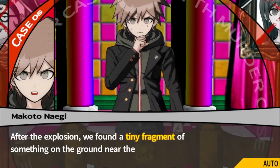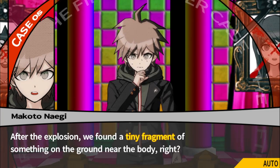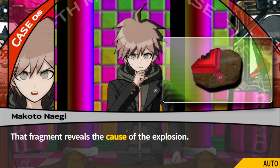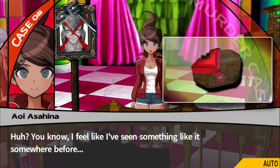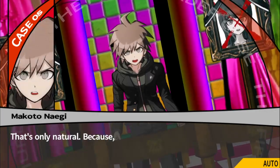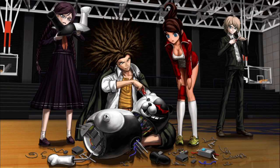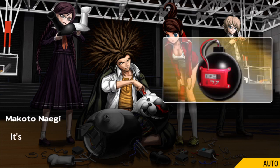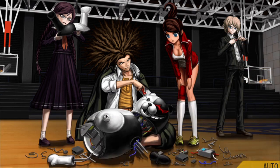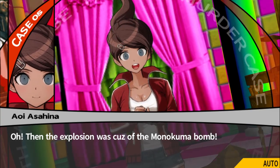After the explosion, we found a tiny fragment of something on the ground near the body, right? That fragment reveals the cause of the explosion. Huh? I feel like I've seen something like it somewhere before. That's only natural, because we saw the same thing when we dismantled Monokuma. It's part of a bomb. Oh! Then the explosion was because of the Monokuma bomb!